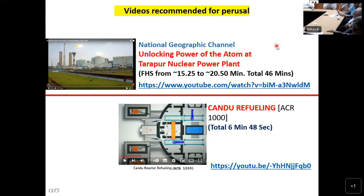Umang Mitar, late Mr. Umang Mitar. He is the man who got this commissioned in Tarapur 3 and 4, these machines. He owned the machine. This is very important. The operator has to own your design. If it doesn't do that, it won't work. So this is how he owned the design, and that is how it got done.